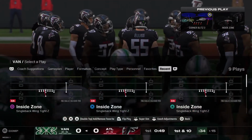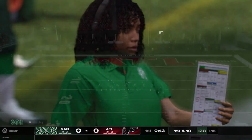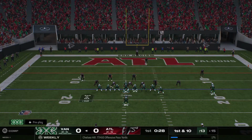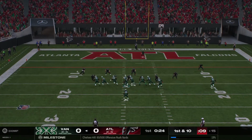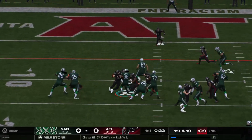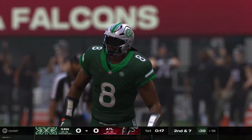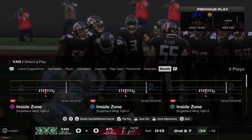A couple yards, but a couple's all that they needed as they convert on 4th. Just enough push up front. He only needed about 6 inches. He didn't get a whole lot, but he made sure he got enough so they didn't have to worry about measuring it or making it even close. Able to break through that initial contact and winds up getting about 3 there.